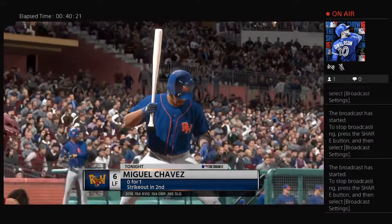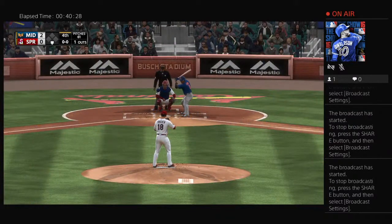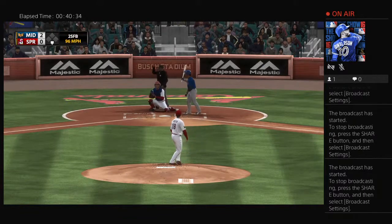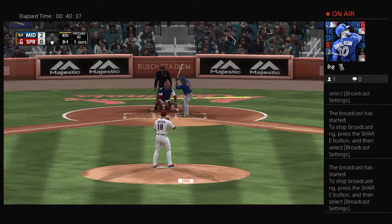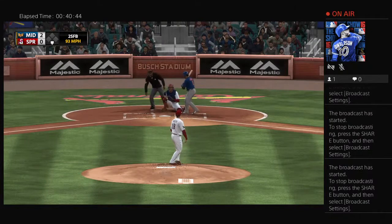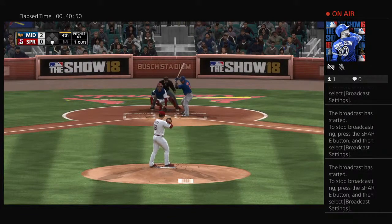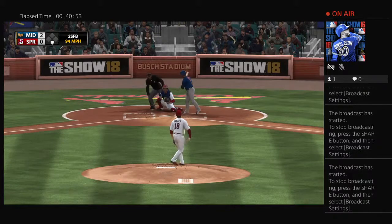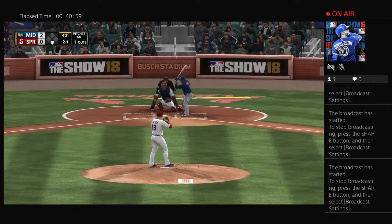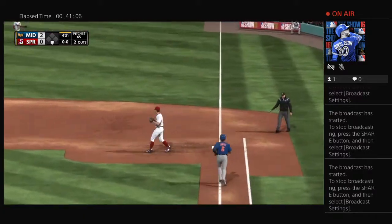Ready now, Miguel Chavez. He got called out on strikes his last time through. He's ready. Here's the first offering. Here's a strike. Fastball misses in the dirt as he tried to get him to chase the low one. Now the 1-1 pitch is laid off for ball 2. Hit down the line at first, and he'll take it to the bag himself for the out.